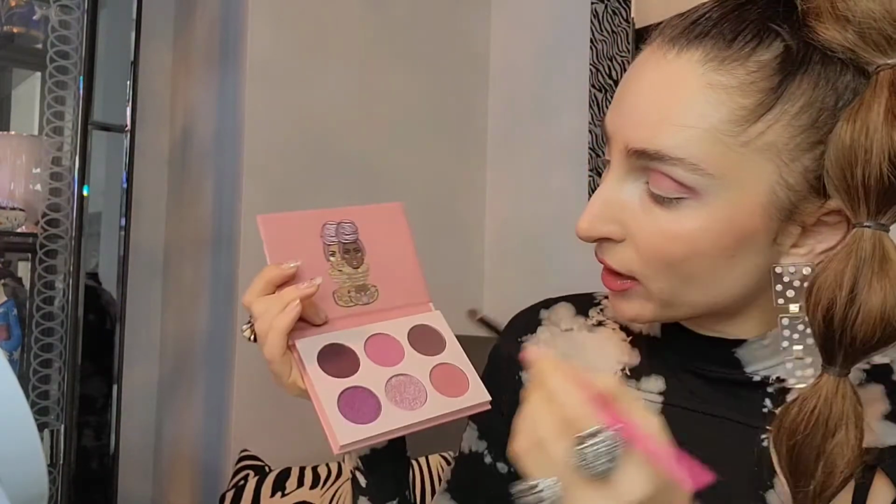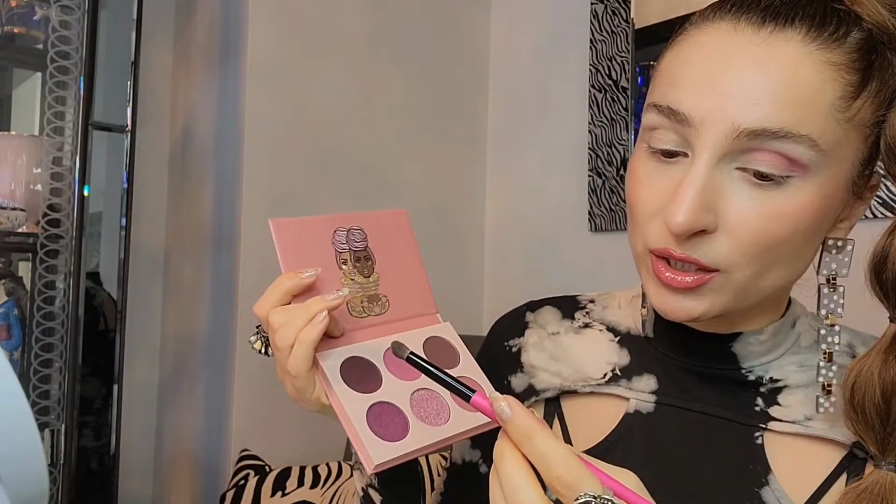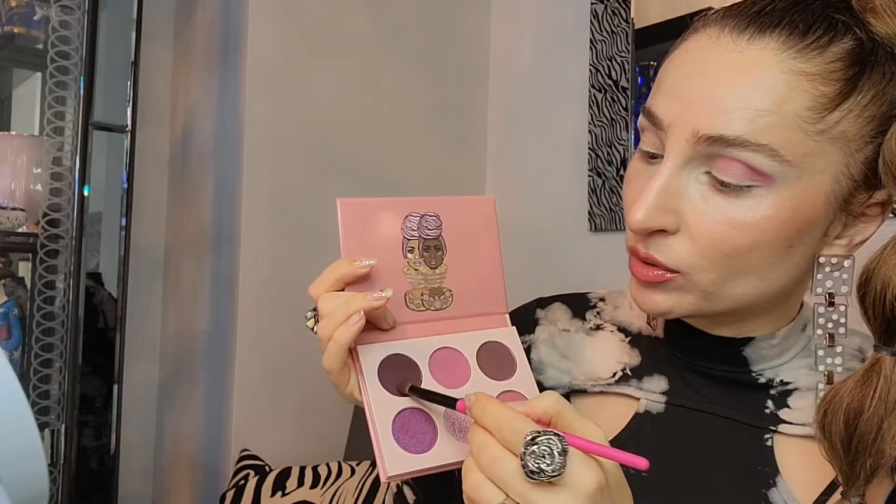I just place it, look how pigmented it is, so I just start to pack this color. It's already like magic over here. So that's how the color looks. I'm going to clean the brush and go with this dark color. I'm going to actually change the brush to a thinner one, BH Cosmetics number 8, and I'm going to go with this darker espresso chocolate with a purple undertone, I would say.